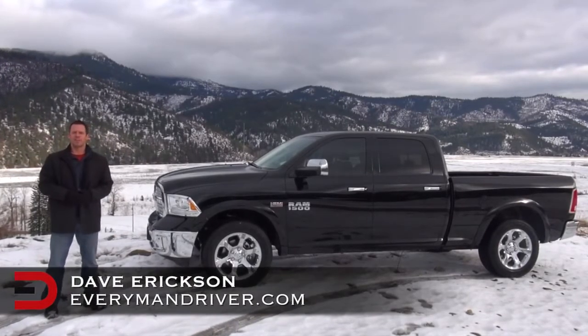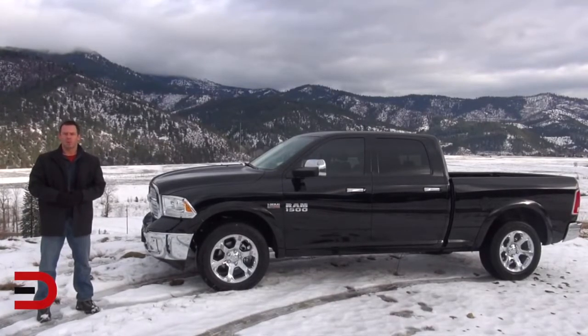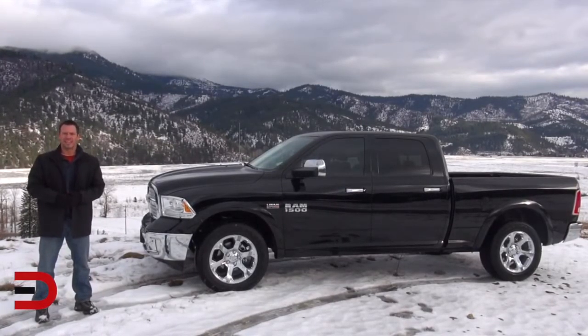This week we're here in the snowy mountains of North Idaho to learn more about this award-winning half-ton pickup truck. Let's get started.